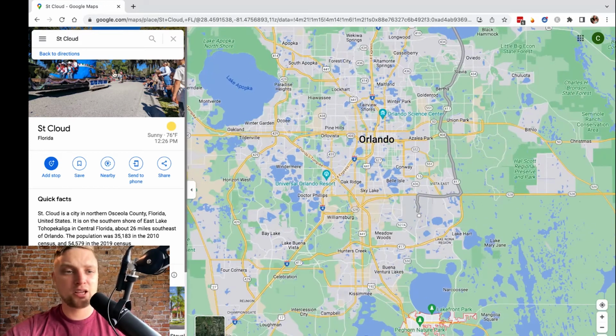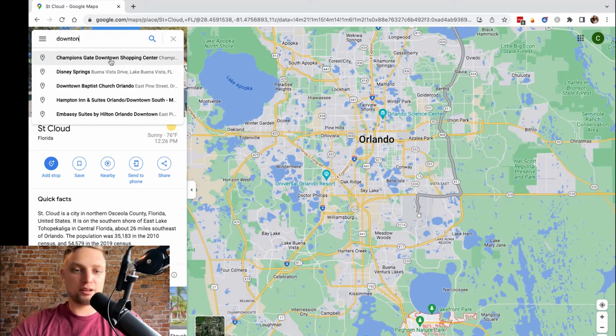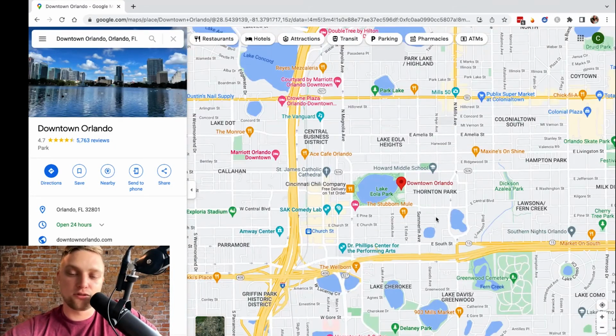Like I said, if you're really looking at doing... whoops, if I could spell. All right, so when you see me reference downtown Orlando, this is it right here.